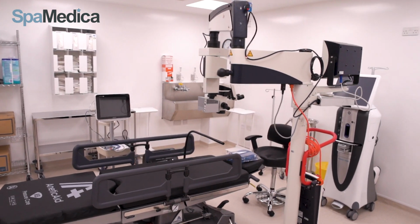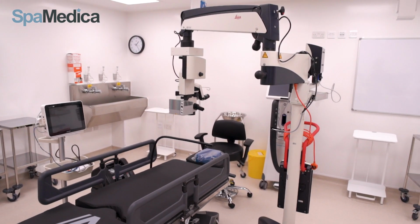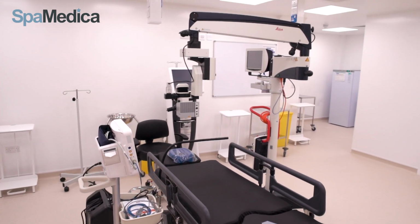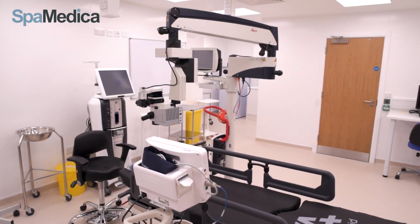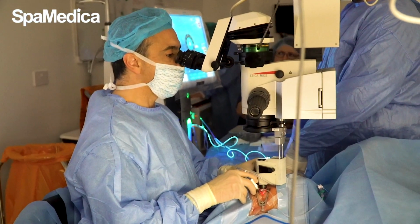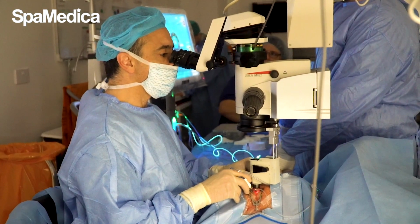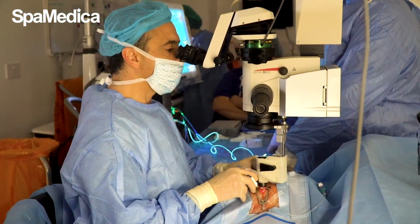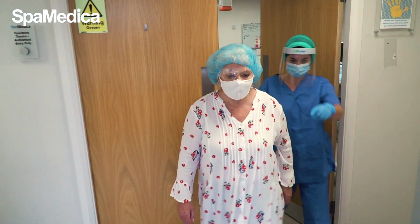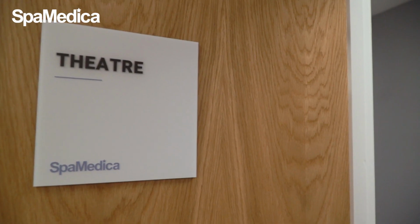In theatre, there'll be the consultant surgeon along with 3 or 4 of our theatre team. This is a relaxed environment, and the patient will be helped onto the bed and then reclined. The surgery lasts about 5 to 10 minutes, and patients often comment how quick it is. Further anaesthetic and antibiotic drops are applied into the eye following surgery. The patient is guided from the theatre room to our discharge room.